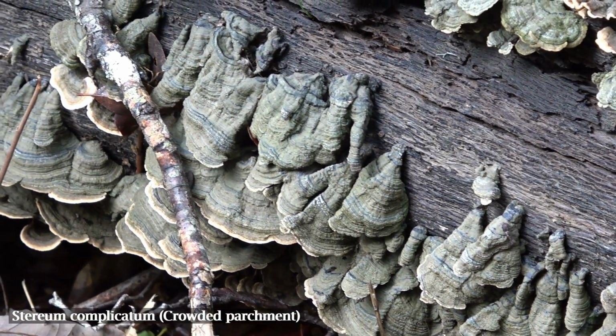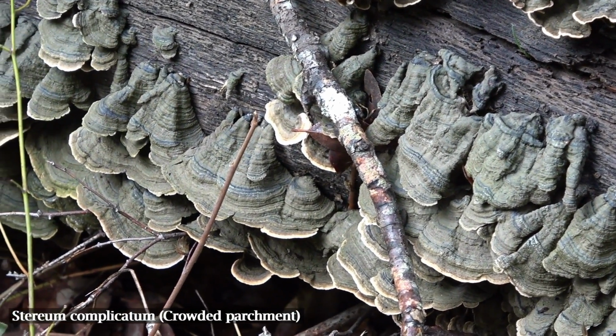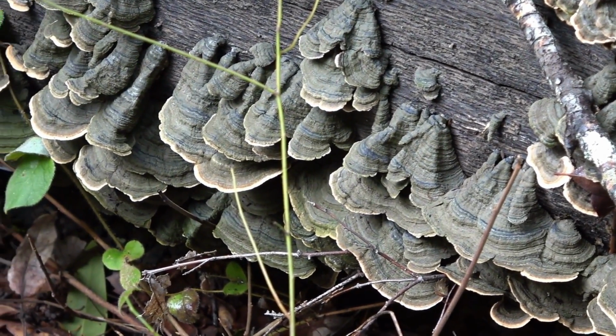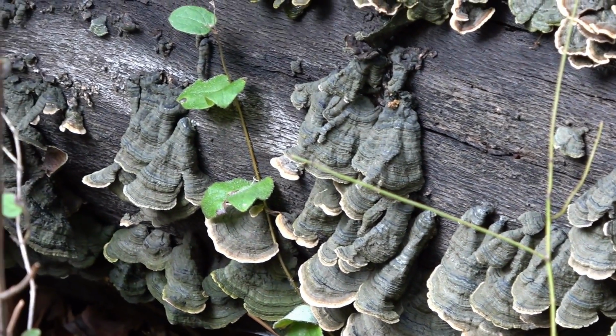Crowded parchment is a wood-decaying bracket or shelf fungus that is especially partial to oak trees. It has no stalk. The species name, complicatum, means folded back on itself.